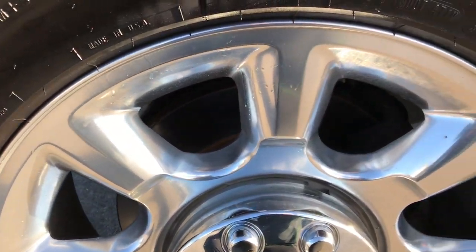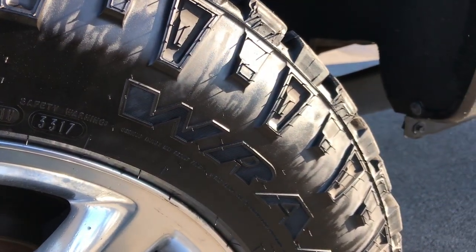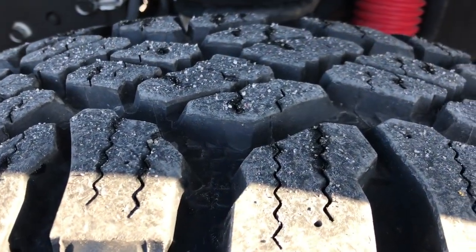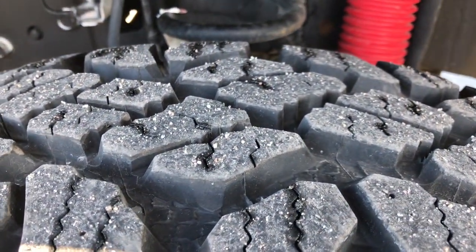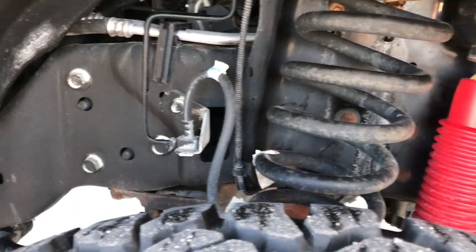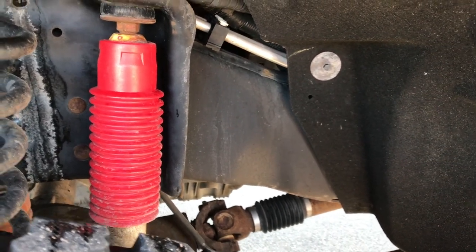Got the polished aluminum alloy rims. These are 20-inch rims, and they have Goodyear Duratrac Wrangler LT275-65R20 tires, and these tires have, I'd say, close to 90% of the tread left, maybe even a little bit more. Frame and underbody is in really nice condition. You can see it has the Rancho shocks there.